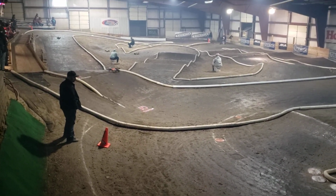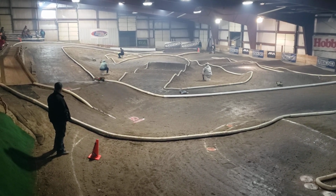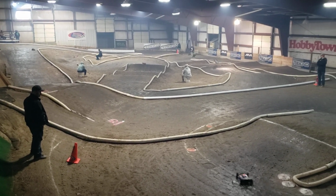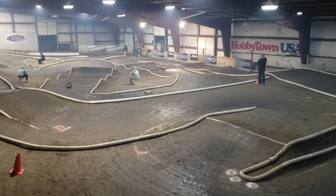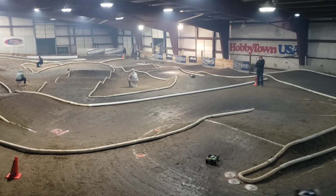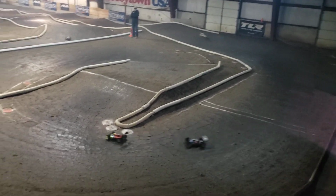Seven minutes down. Pit stops will be coming up soon. Having a good pit stop is so important now in Nitro 8-scale racing. They got those super fast pit sticks, fuel sticks.